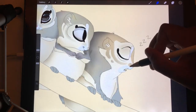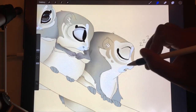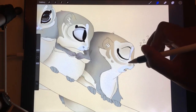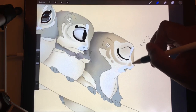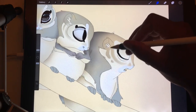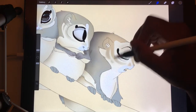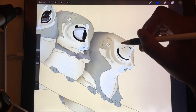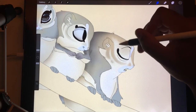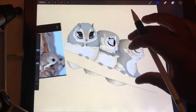Might be easier to just use the smudge. Let's see. Take off alpha lock for smudge. Alright, I think smudge is a little easier. Have a little more control. I'm just making everything a little bit softer. So everything about these guys is soft and cute. Alright, that looks pretty good.